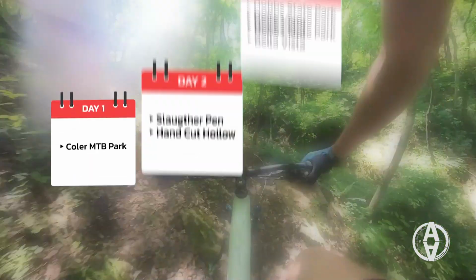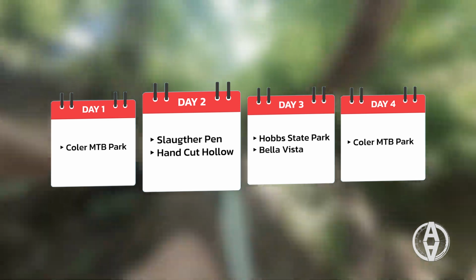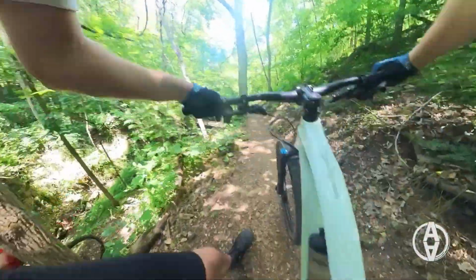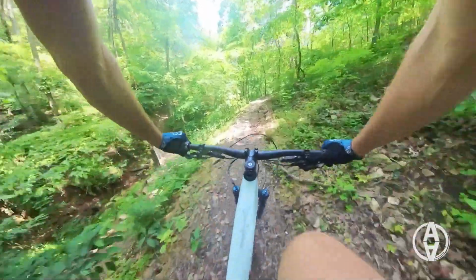Second part of our second day, we visited Handcut Hollow. This trail system was something Brent was interested in checking out. It was a little bit new, certainly more cross-country and rugged.